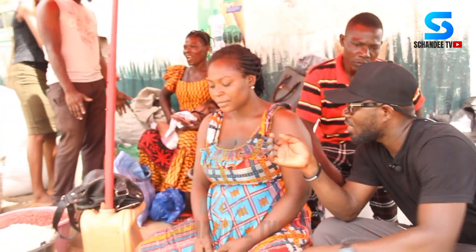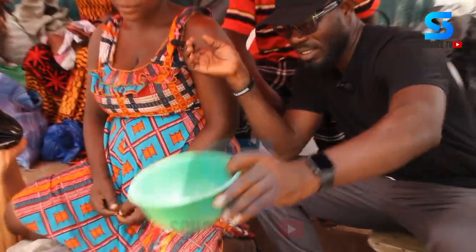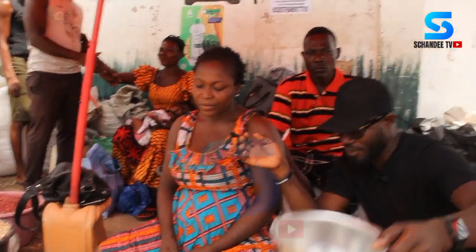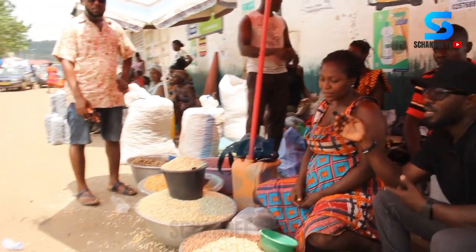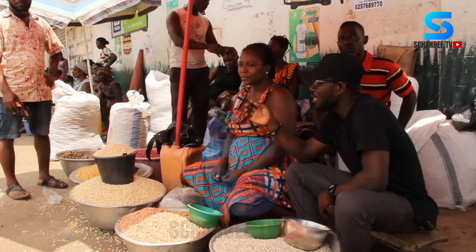So if you buy the chicken, then this goes for 20 Ghana cedis. 45, so this also goes for 45 cedis. Okay, the same price. So that is it here from the granules and the beans and the maize sellers here in the market.